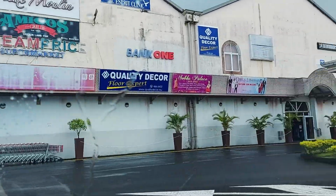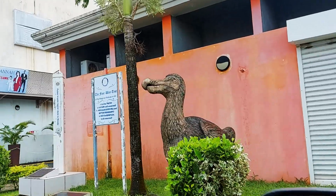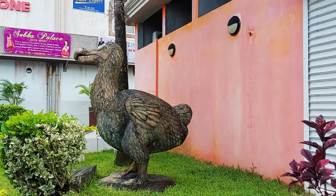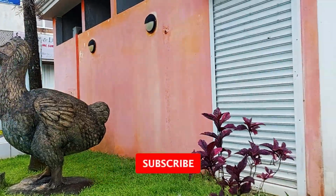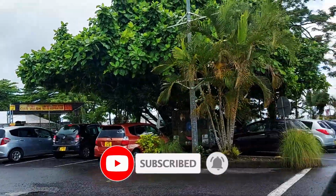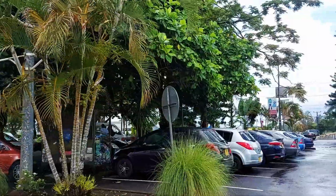Oh, look at the dodo. We found a dodo. Hey, dodo. That's an awesome looking dodo. It is, it's nice. That is really cool. Got a great feather job. Paint job. Good job. It's less rainy out there.